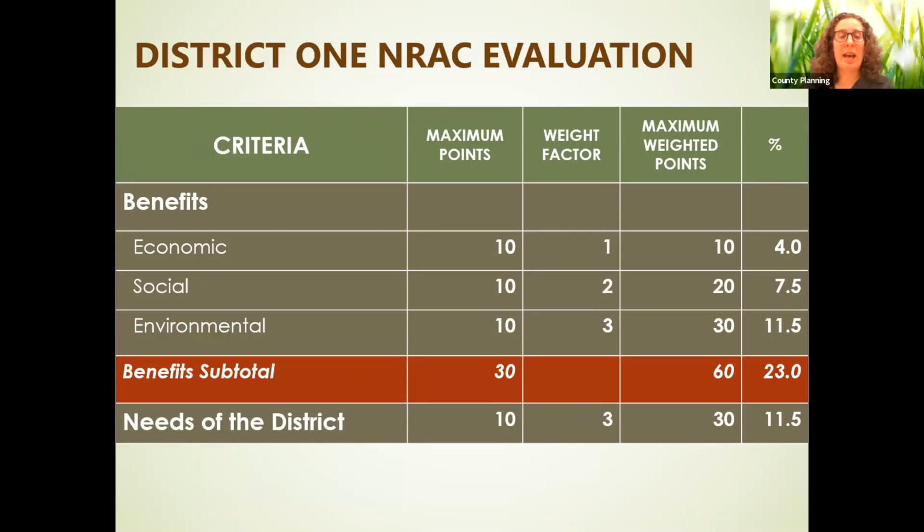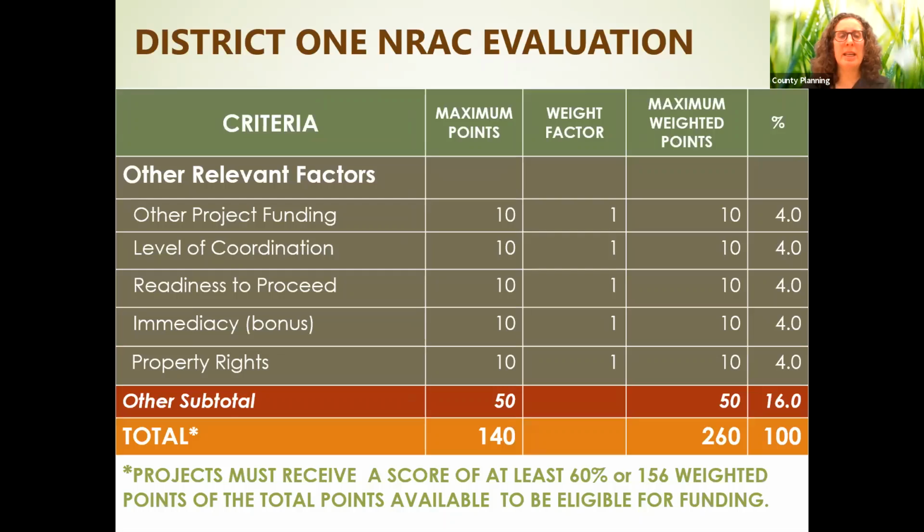Again, the economic, social, and environmental benefits are all 10 points, again, with the weight factor of the environmental being the highest priority, social the second, and economic number one. And then the needs of the district, again, that's the same point structure as before, even though the questions have been narrowed. So 10 points with a weight factor of 3. Next slide. And then the other relevant factors are all 10 points with the weight factor of 1.